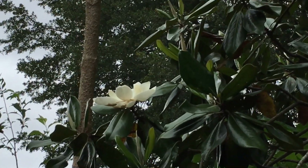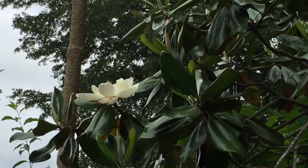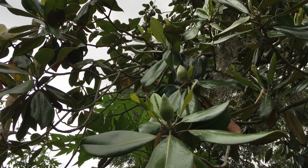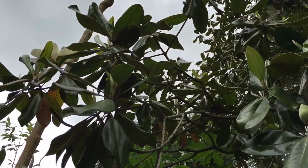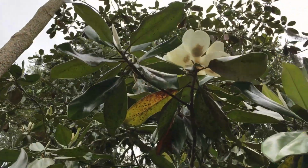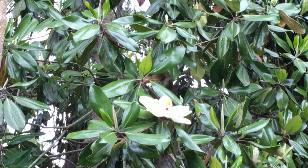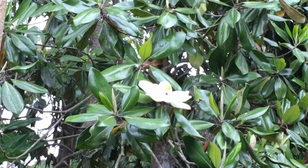Then I see my first bloom from the magnolia tree right here. That's one of my first real southern flowers. Here's some buds of the magnolia. And then I got that one that started to bloom over here and flower. The first flowers over here. And there she is, the first flower of the magnolia tree. And that's one of my first flower loves of Florida.